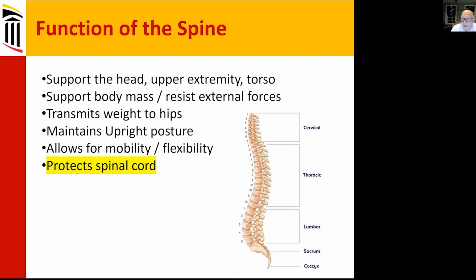The spine, I think, is very fascinating. It's one of the things that is a majority of my practice, because my prior training undergraduate was physics and that kind of thing, and so the spine makes sense to me. It's biomechanically a really cool thing, in addition to carrying the neural elements.